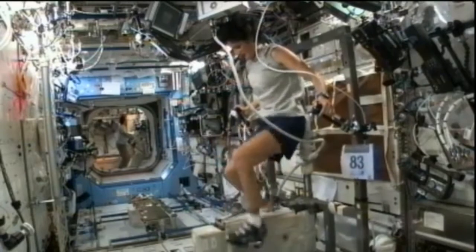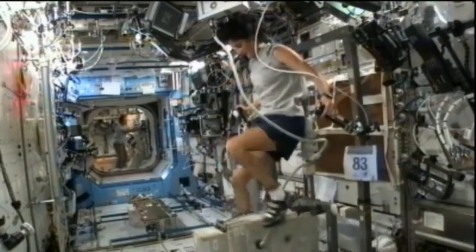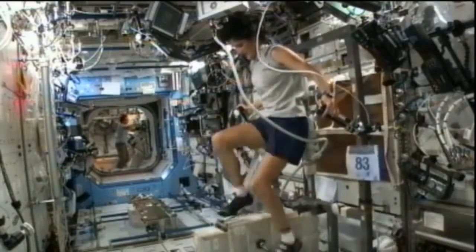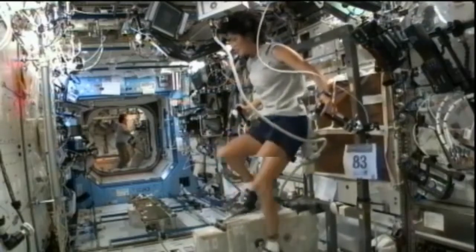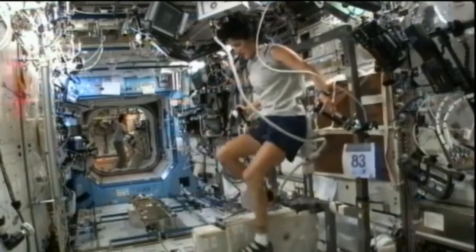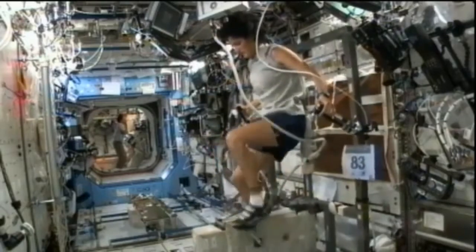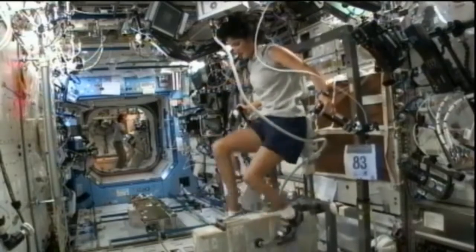She started this triathlon with the swim portion, using the advanced resistive exercise device that simulates weightlifting here on Earth. She used that machine to also simulate the swim portion of her triathlon, and then transitioned to the onboard stationary bicycle.